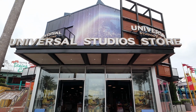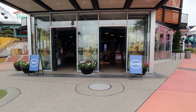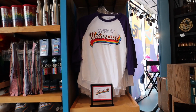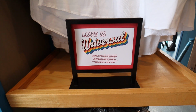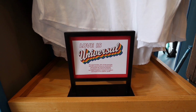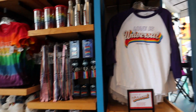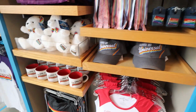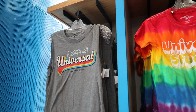So since I have another half an hour to kill before I can go into the parks, I'm gonna go into the Universal store and City Walk, see what they have. So here is all of their Pride stuff. I might have bought this shirt. And then 10% of all the proceeds will benefit the Universal Orlando Foundation, which is really cool. That donated to the Zebra Coalition to support and inspire LGBTQ+ youth. So they have shirts, they have lanyards, magnets, cups, hats, mugs, a backpack, this really cute teddy bear. Kind of am in love with all of this.